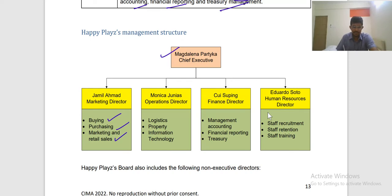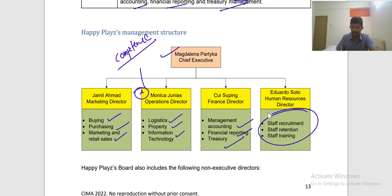Monica, operation director: logistics, property, information technology. So Monica has a very high target in logistics, property and information technology. We need to be very careful about her competence, because does she have the competence? And Q Sping: management, financial reporting, treasury, staff retention, recruitment and training. So these are the main things: marketing, operation, finance, HR.